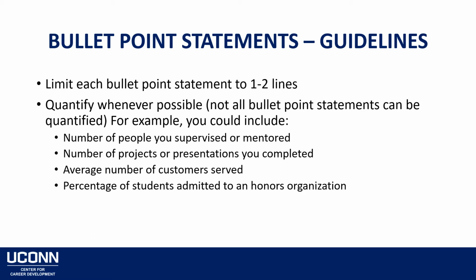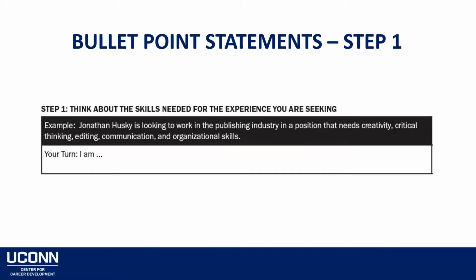For example, you could include the number of people you supervised or mentored, the number of projects or presentations you completed, the average number of customers you served, or the percentage of students admitted to an honors organization you were a member of. You will have bullet point statements on your master or industry oriented resume, and then you may rework them to better fit your resume that's tailored for a specific position.